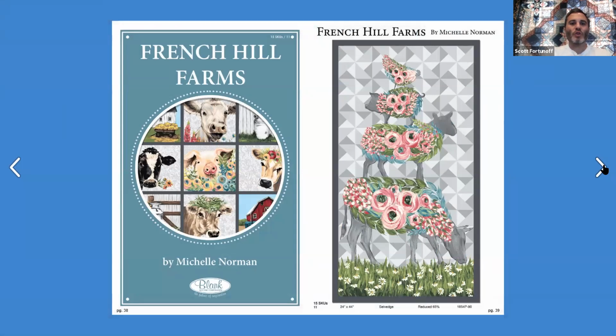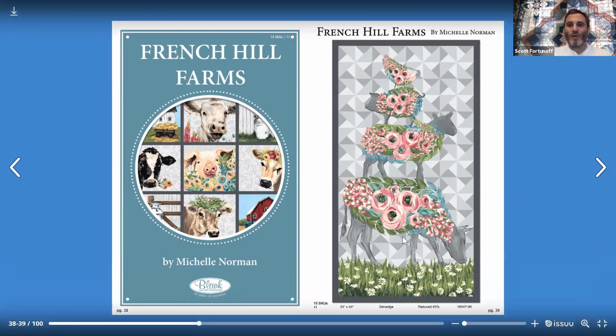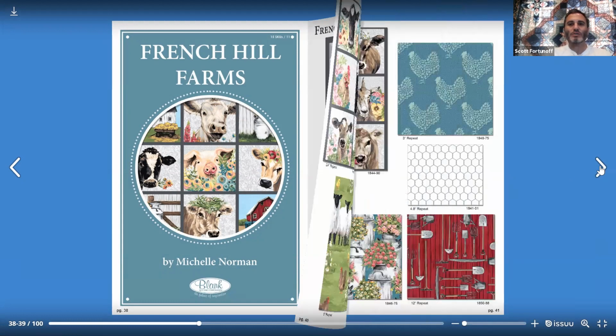French Hill Farm by Michelle Norman is a new collection. Michelle is a new designer for Blank Quilting. This is a 15 SKU collection and it ships in November. Fun, decorative farm animals on top of each other. Really clever. I like the way they did that. Nice, makes for a really nice 24-inch panel.